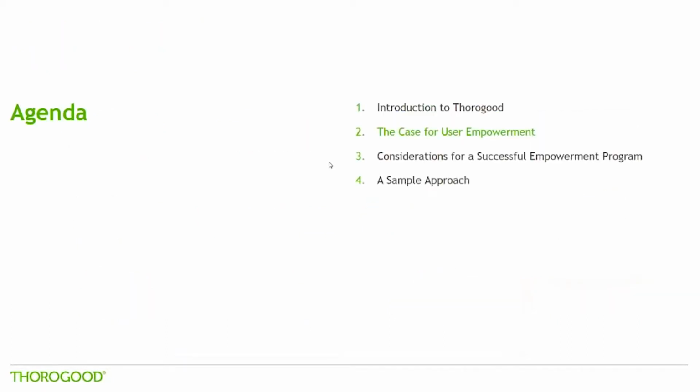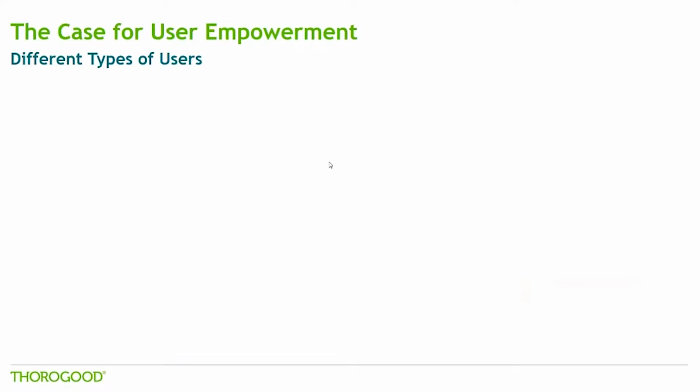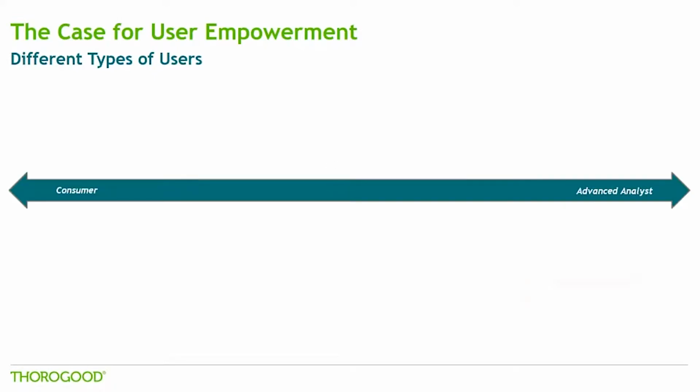We'll start off by talking a little bit about the case for user empowerment. Now, for those of you who've joined for the first two sessions, you may have seen this slide, but I think it's a good one to set the context for today's session as well. And that's really considering the different types of users that exist in your organization.